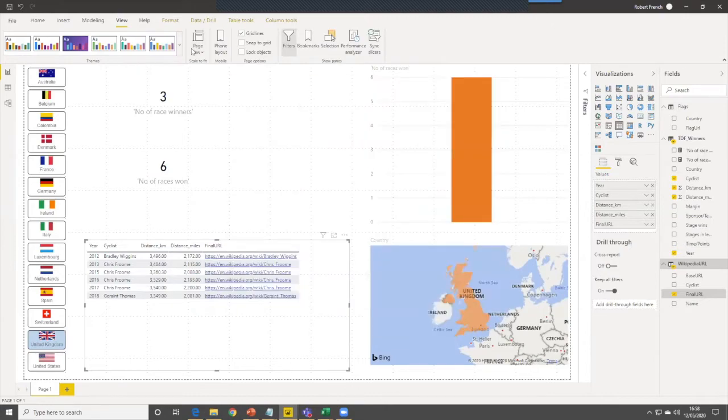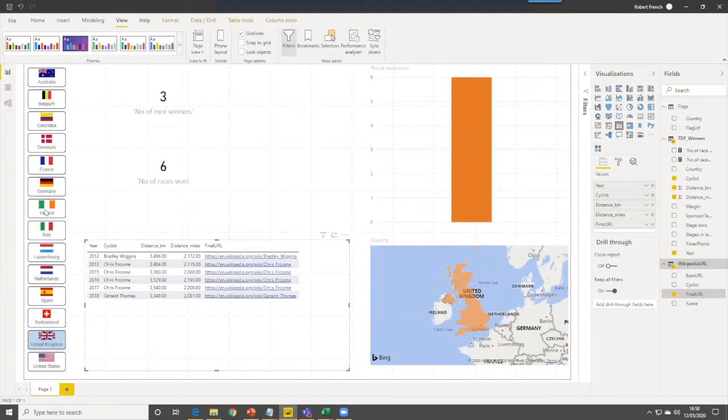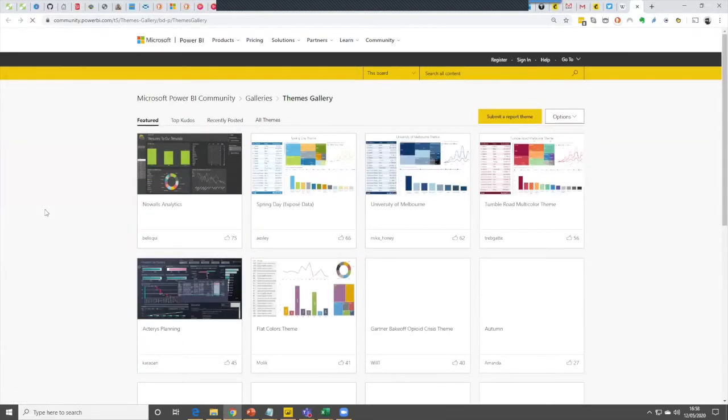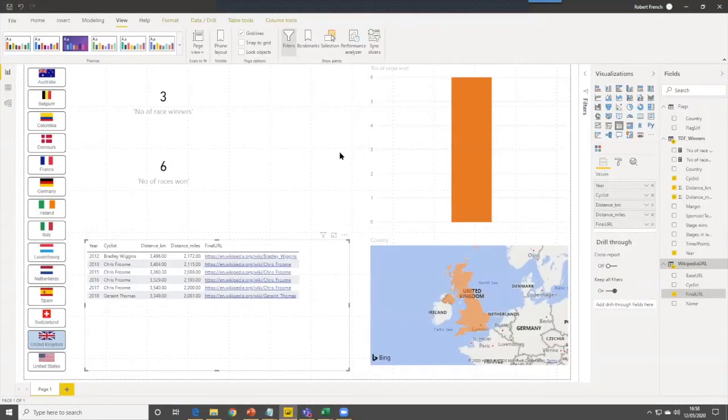And if you're running out of inspiration and you want someone to inspire you, you can go to the theme gallery, because people have actually given away themes. And I said, oh, fantastic, why don't you try my theme? You can download those themes and customize them as you wish. This is just brilliant.